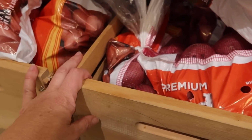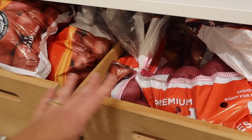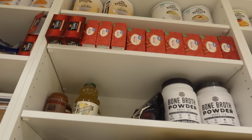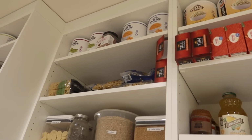And then this is our potato section. We just use these cheap boxes that we've had forever and put all our potatoes down here so that hopefully they work well there and don't go bad. Up there we got some Thai noodles. That was more miscellaneous noodles. See, I just need to get my noodle shelves together.